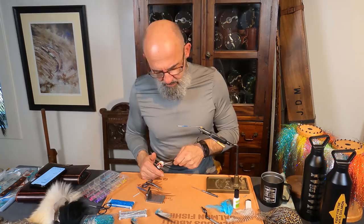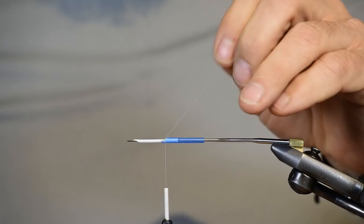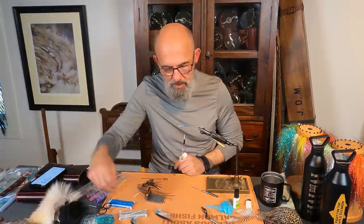So I use a white thread on this, and I start by putting some thread over the part where I cut the angle on the medium, and this is to keep this together. This will make the medium hold the extra small. You heard me talk about this before.